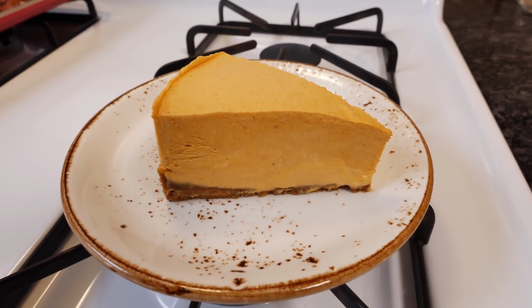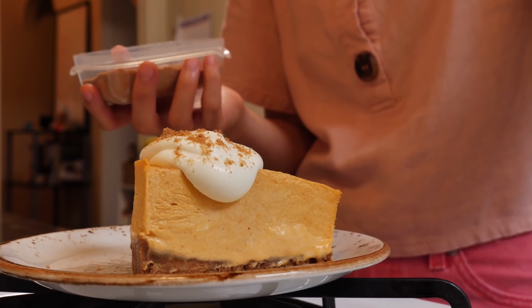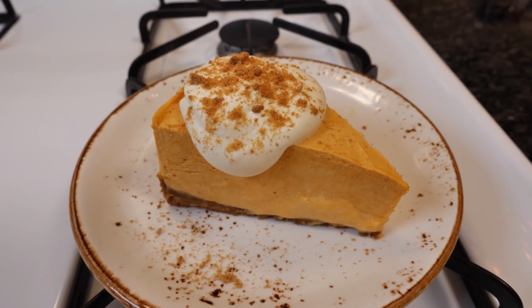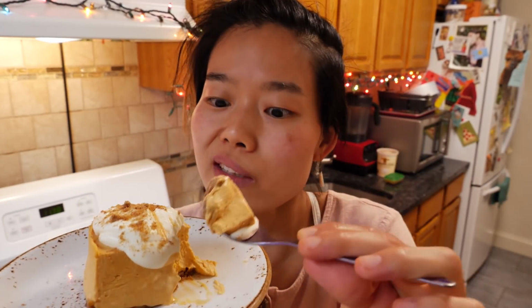To serve, go ahead and plop on a little dollop of extra whipped cream, a little bit of extra crushed ginger snaps, and dig in. It is rich, it is smooth, it is creamy, and you know what? It is light, which is not something that you get out of an everyday cheesecake.